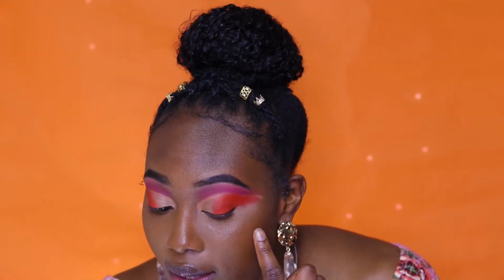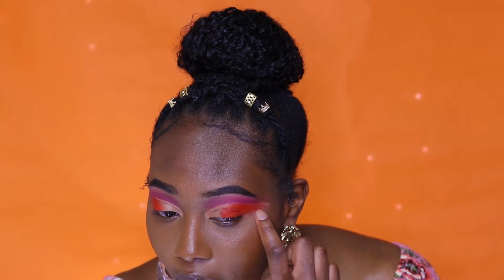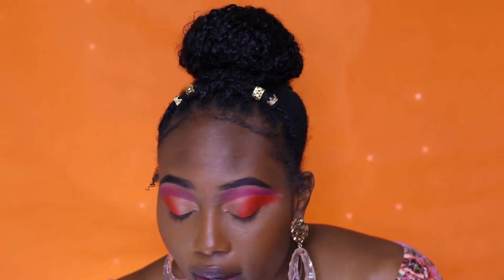I know this side is a little longer than this one, so I'm gonna go back and clean that up when I do get the chance. Just cut it off like right there. Take some concealer and just cut that off.